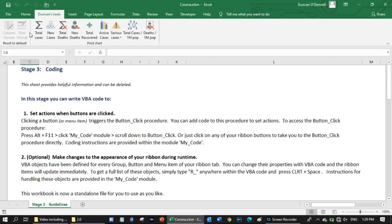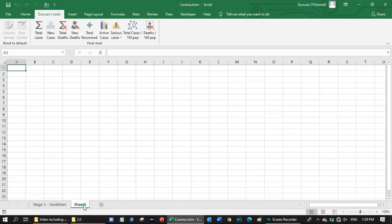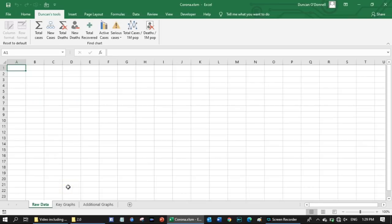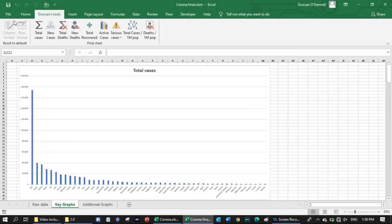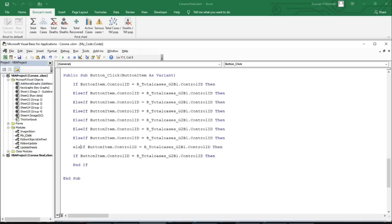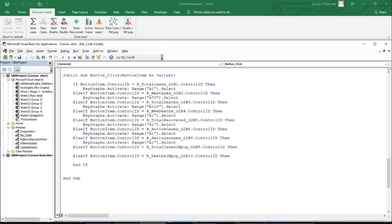In this next stage, you will add whatever content you need to the spreadsheet. So you will first add any sheets you need and hide this help sheet. When you have finished adding content, press Alt F11 to edit the code inside this procedure to set the actions that happen whenever your buttons are clicked. Regardless of what tools you are building, you will always need a set of if statements to establish what button is pressed and the action code for each of these. And that's it. We've created our first spreadsheet to send to our team.